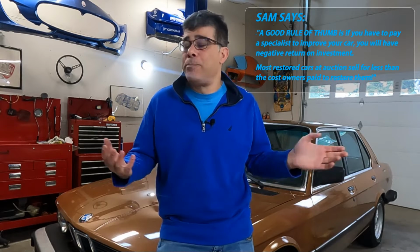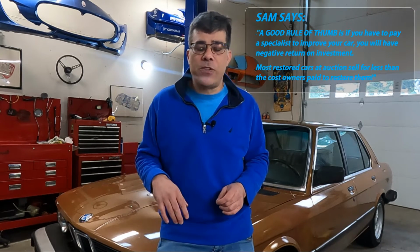Like in this car, there were free things that could have been done, like putting the speakers back into the lower kick panel so there aren't just gaping holes there, or snapping the shifter boot in place so it didn't look like it was just flopping around.